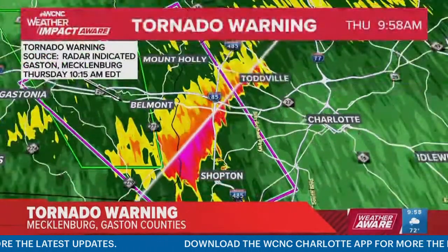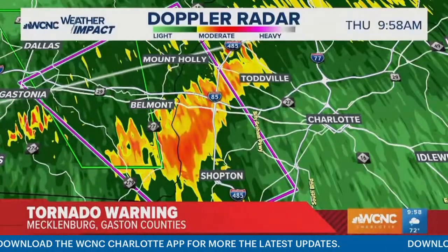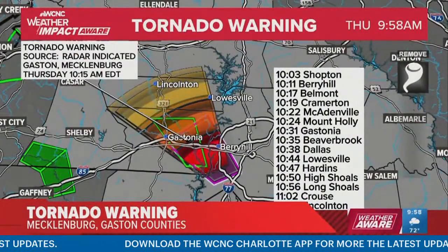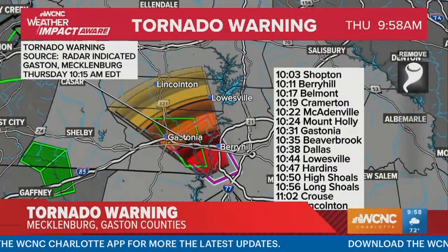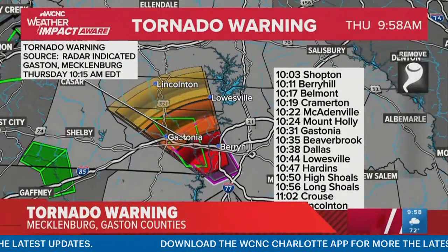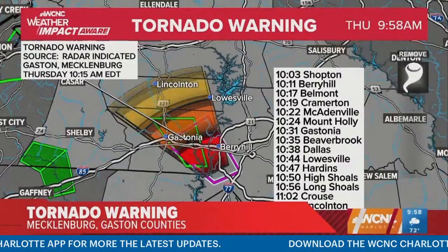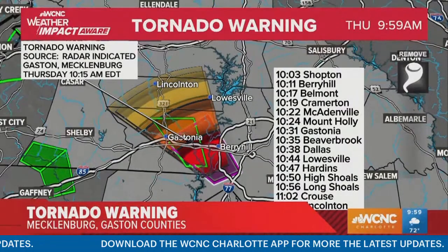Exactly. Let's go to the other computer and give you some information about the direction and the speed of movement of this tornado. And once again, the warning, you folks that live in the area, just right around Shopton, about 10:03, Belmont, the town of Belmont, and this could definitely cross within the town of Belmont about 10:17. If you live in the Cramerton area, about 10:19, McAdenville 10:22, all the way into parts of Gastonia, Dallas around 10:38. So once again, if you're in this area right now, please take cover.